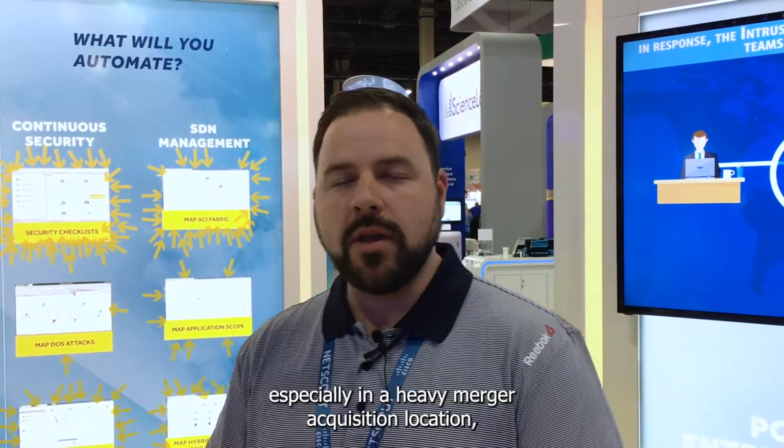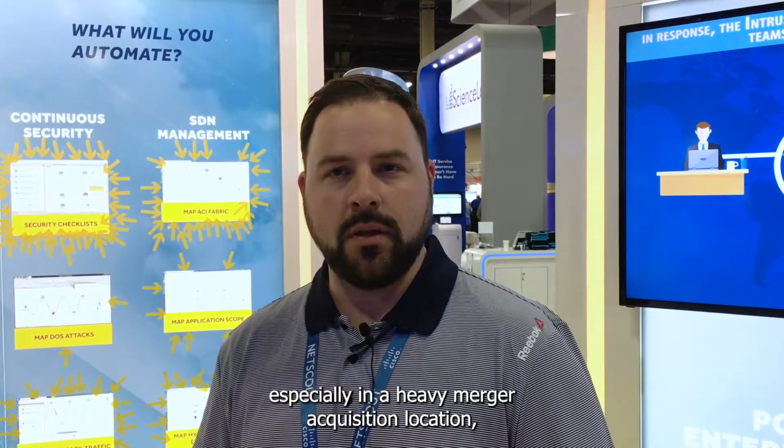It's a powerful troubleshooting tool, but also, especially in a heavy merger and acquisition location, the ability to dynamically update your maps with auto scans and things like that is also really powerful. So you're never at a point where, you know, Preonc didn't update the Visio last week after a cutover. So it's always up to date and it's great.